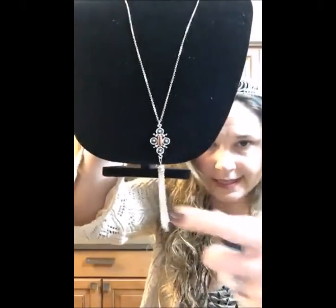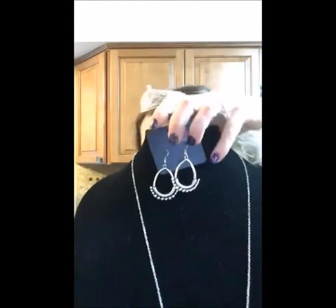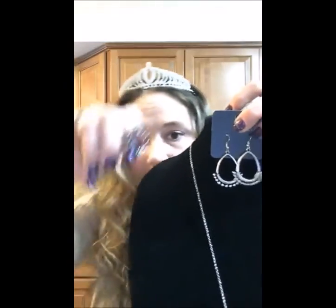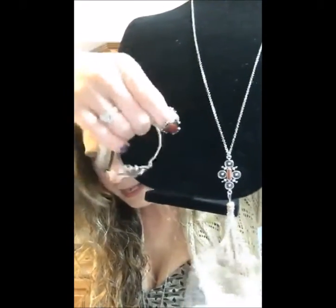And so I'll recap now. This is the last set that I showed. It's the longer necklace. It has these embellishments here, and then it has the tassel. And that is to go with these earrings, and then it's to go with this ring. And then, I make such a mess, I get so excited to open this stuff. This bracelet here. So that is the set for Sunset Sightings.